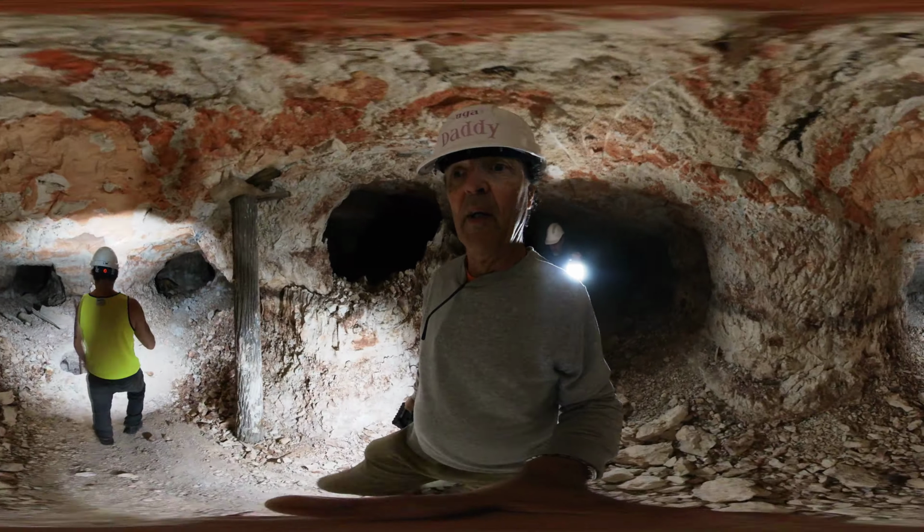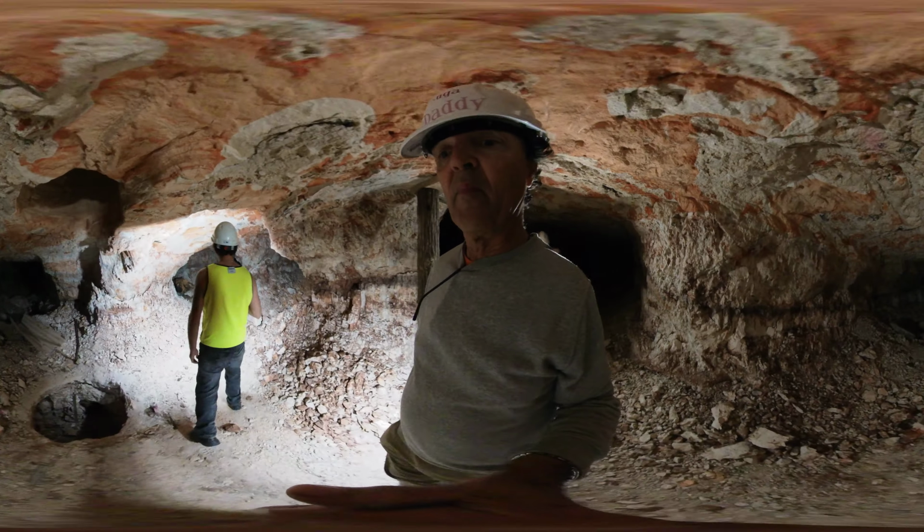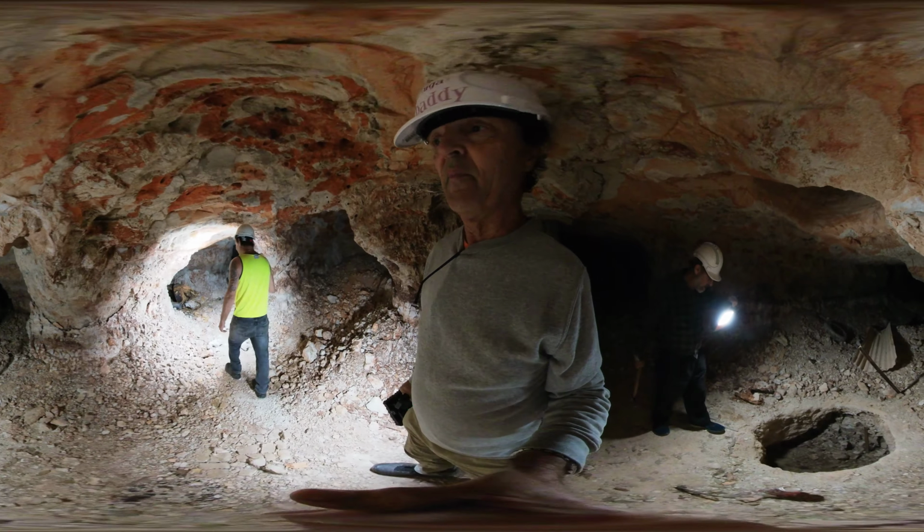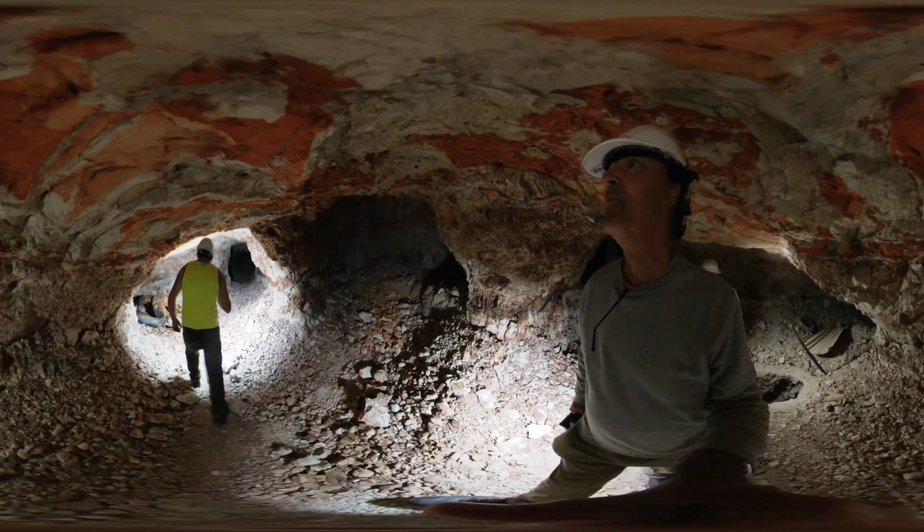Watch out, 3-foot hole in front of you, Peter. Well, look out. Yeah, there's a hole there. Oh, lucky it wouldn't hurt if you fell down there, unless you spiked yourself on that stake.